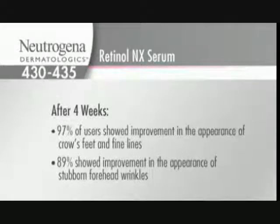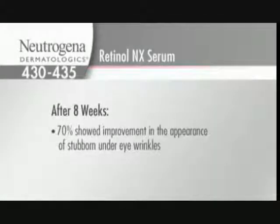Right. 97% of users showed improvement in the appearance of crow's feet and fine lines. That's 97%. I mean, there should be a different statistic that said hardly anybody didn't improve, because that'd be an equally accurate statement. Yeah. And 89% of users showed improvement in the appearance of stubborn forehead wrinkles. So nearly everyone involved in the study at the 4-week mark really showed a great improvement.